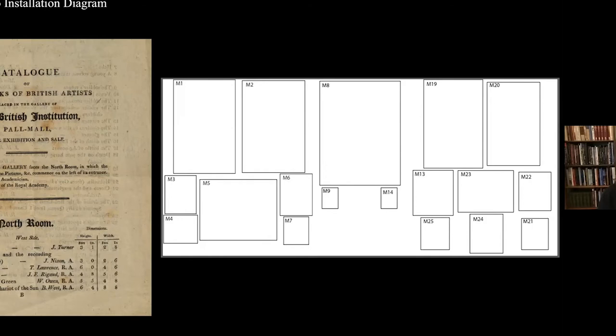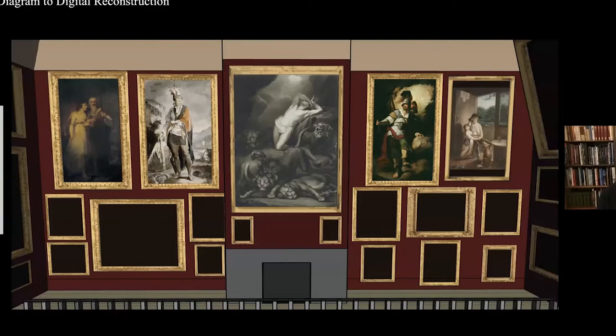but there's still a fair amount of guesswork that goes into it. And the result of that, once we had sourced the images, is this. So this is a wall from the fully realized digital reconstruction. There's the star there, so you can see where we are within the space. And this is the result of, again, a lot of design choices and use of period information.